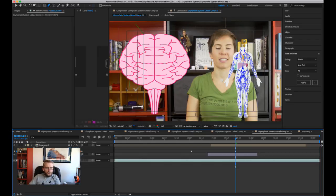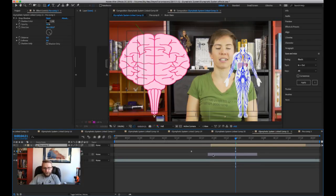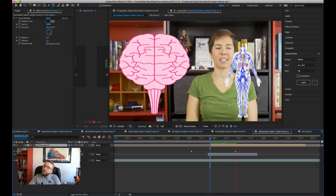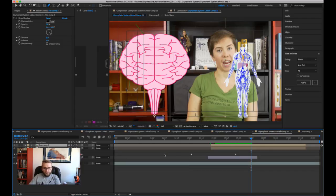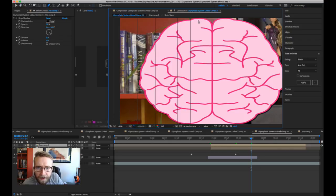So here we go. We're going to duplicate this. Actually, before we do that, let's just line things up. Kind of like the lymphatic system of the brain. So she says brain right there. So we're going to duplicate this. We're going to zoom in on this brain, and I want to maintain the pink outline there, but then have it sort of blue on the inside. So here's what we're going to do. We're going to come down like that and do one of these, one of these, one of these.